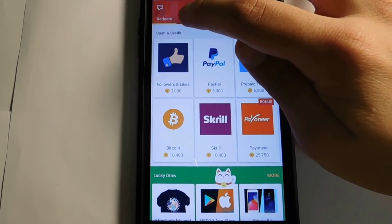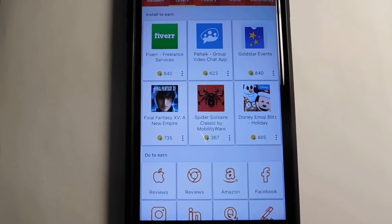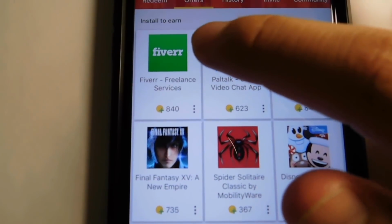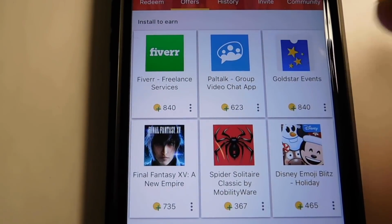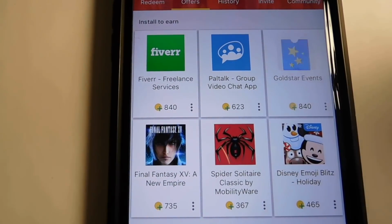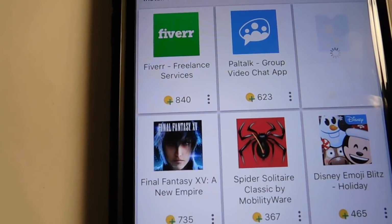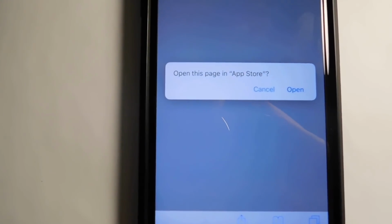All right, so now let's go into the offers. And this is how you make the Moocash. So for example, this part up here is install to earn, and you just pick an app. For example, I'll pick this Gold Star Events, and it's worth 800 coins. Then it's going to bring you to this Safari page, which is a tracking link that it uses to make sure that you're actually installing the application that it wants you to.